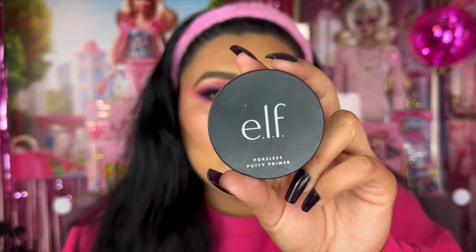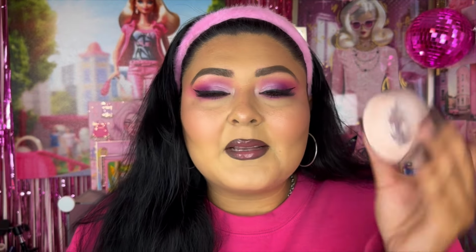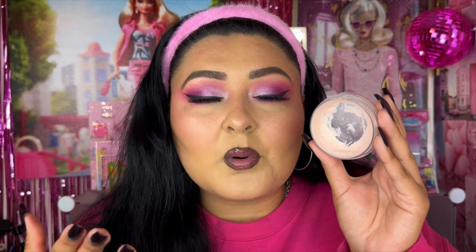This is one that's lived in my collection for years, girl. This is the e.l.f. Poreless Putty Primer, and I'm just like, I love it. It's been living in my collection for a little too long. It's overstayed its welcome, but I just keep reaching for this. I just feel like this is amazing for filling in my pores. I just feel like set when I throw this on my skin.